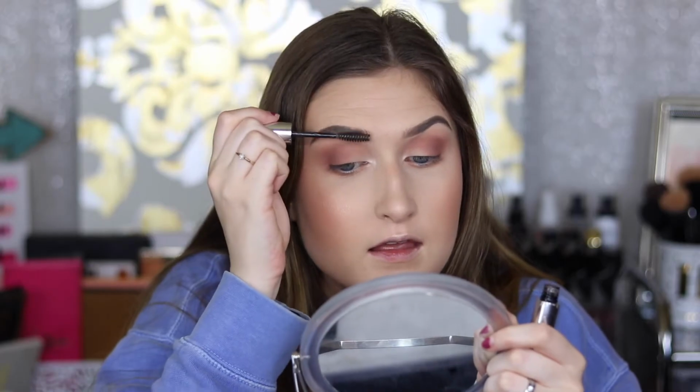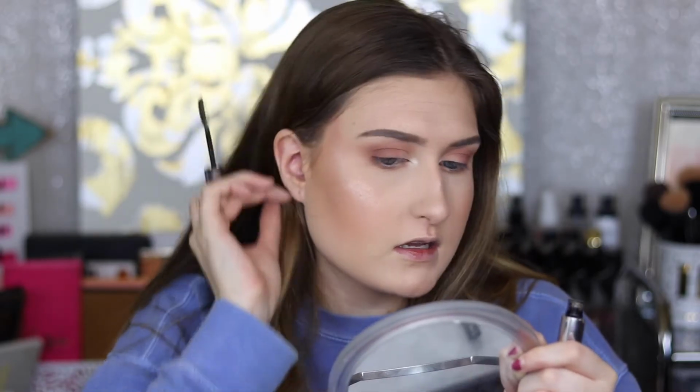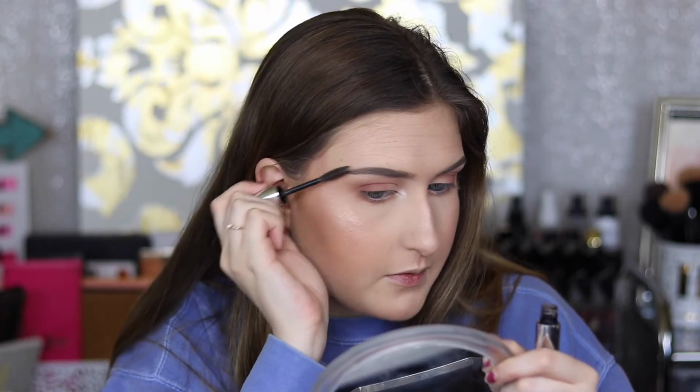And then now I will set my brows. Wow, I couldn't think of that. I like to do this after I do my eyeshadow just in case they get messed up or something. And I just set them with this Anastasia clear brow gel, but you can use any brow gel. And then all we have left is mascara and lips.